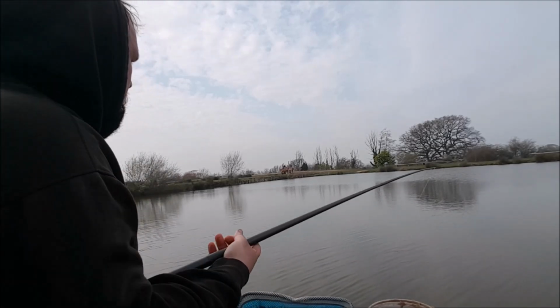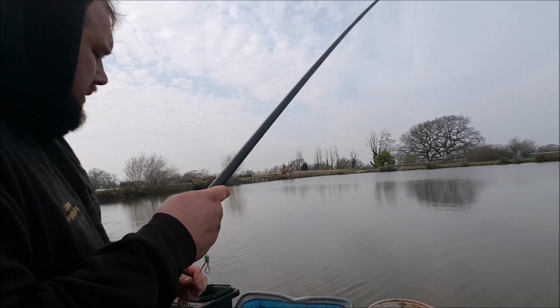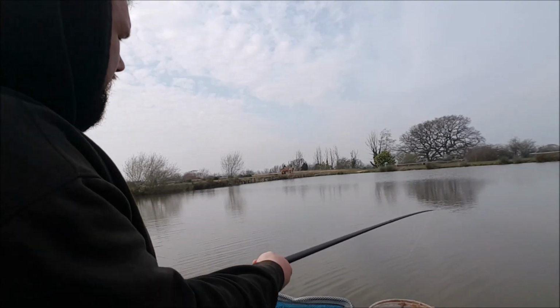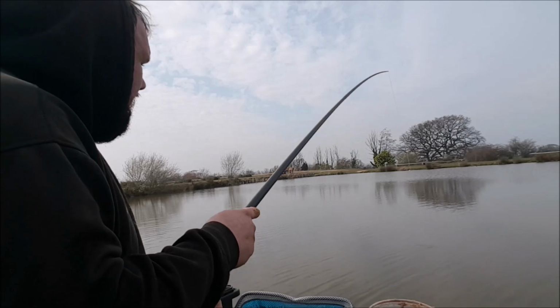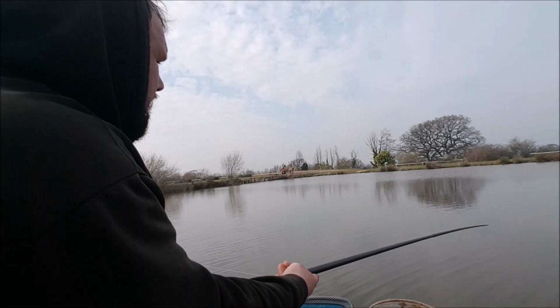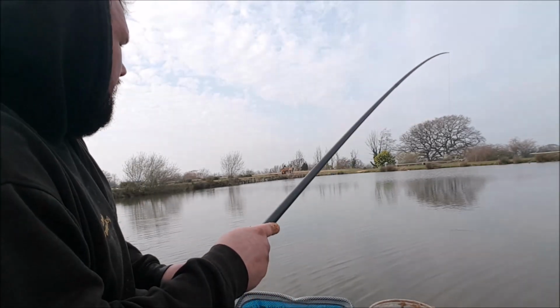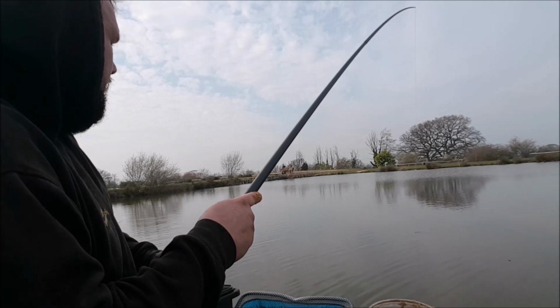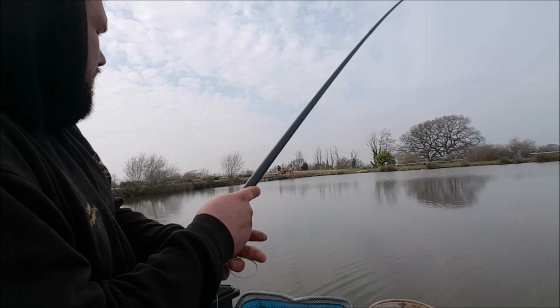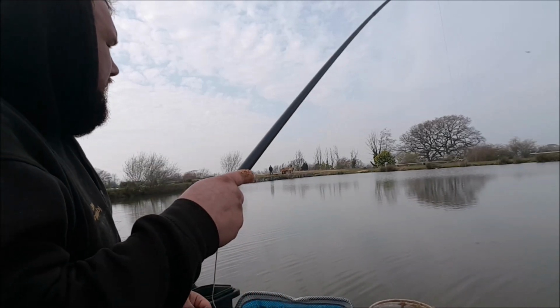Into another one. Again, just down the margin. So I'm going to have to get a GoPro, because Gavy's using a GoPro today. He's on the tip. I might ask him if he can give me some footage for the video of his tip on the GoPro. But if we could have a GoPro just looking at the swim, it'd make the videos a bit easier.